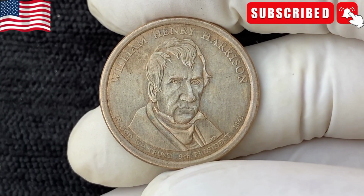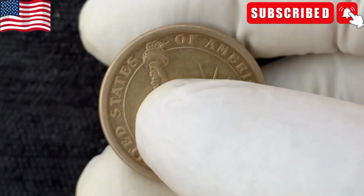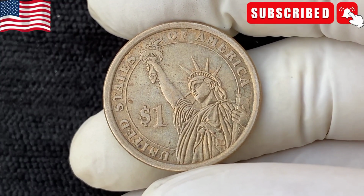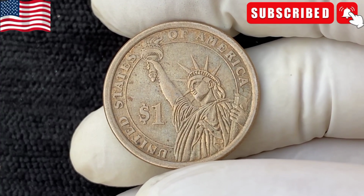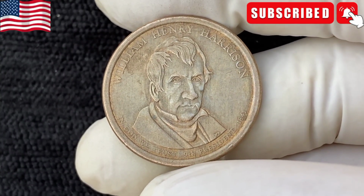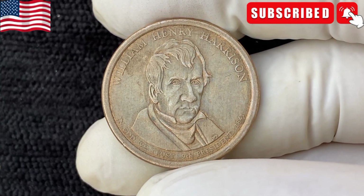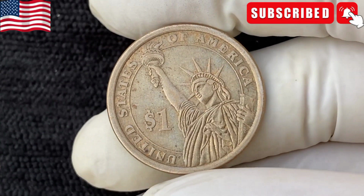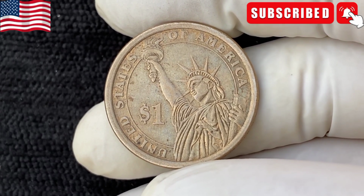in history. On the reverse side of the coin, as with all of the presidential dollar coins, we find an image of the Statue of Liberty. This emblematic symbol of American freedom and democracy serves as a reminder of the enduring values that have shaped the nation. Beneath the Statue of Liberty, the words, E pluribus unum, meaning, out of many, one, further emphasize the unity of the United States.